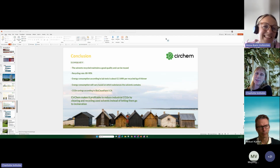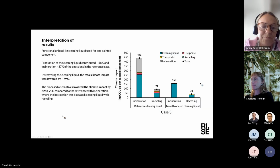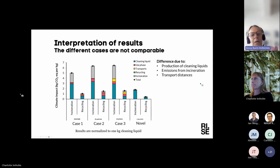Yeah, we will try to summarize, of course, in a short version somehow. We still have some weeks left to do that. As you say, we have done the LCA, we've done some lab tests, but it's small pieces of a puzzle. Then of course we have the rest. Here we have been normalizing the results to 1 kilo of cleaning liquid, meaning that, we take the next one. We skip this one, I think. Yeah, we skip this one.